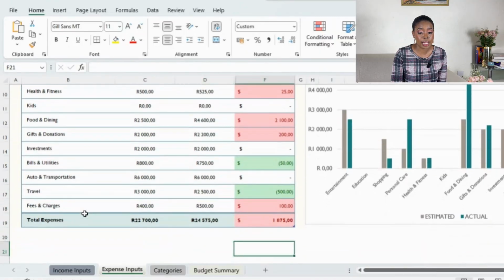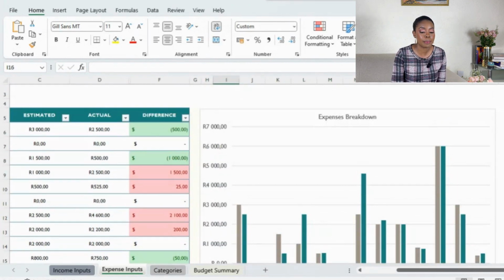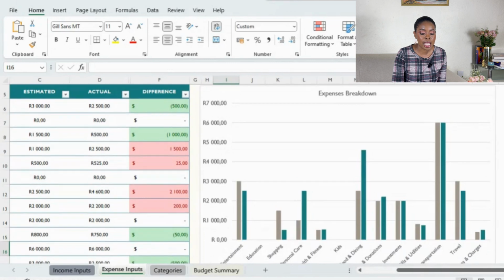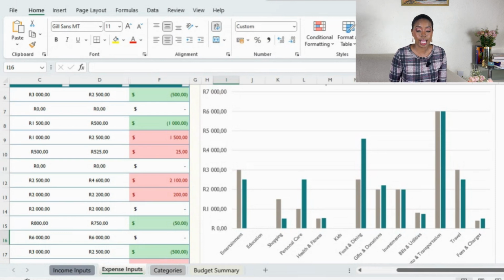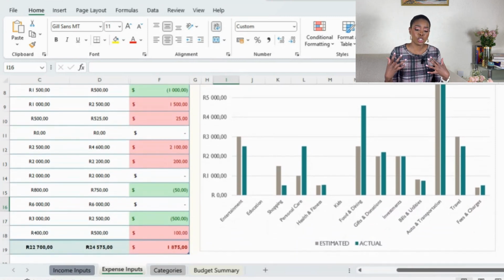Okay, so the nice part that I like about this Excel sheet is that it breaks down the expenses. So you can see what you actually expected it to be and what it actually was. So we can see here that auto transportation is quite high, but we expect that to be the case, being that it's like a car payment and insurance as well. And then the second highest is food and dining, and then entertainment, and also traveling, fuel, petrol as well is quite high. So it just gives you a high level idea of what your expenses are, where most of my salary is going for that month.